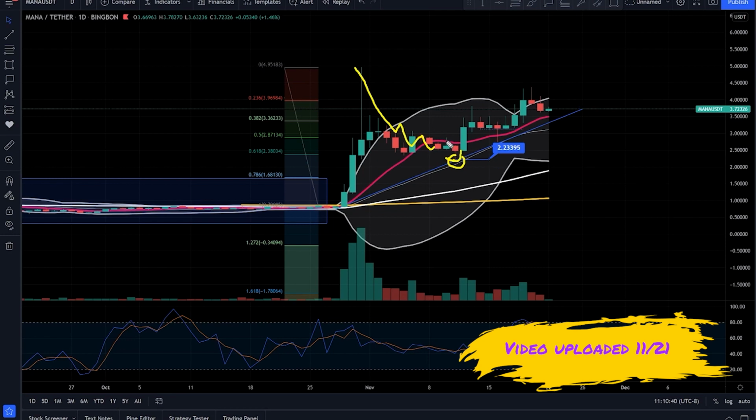So after the price rebounded, Mana spiked up, crossed over the 10 days moving average, and then the minute it dropped and retested the support of this trend line, it bounced right back up, and since then the price continued to trade over this 10 days moving average, which is a very, very bullish sign.